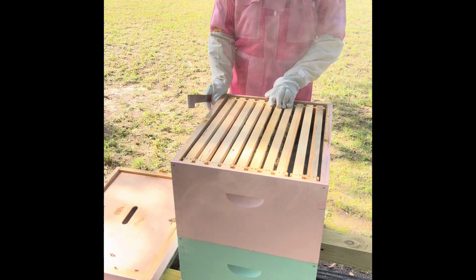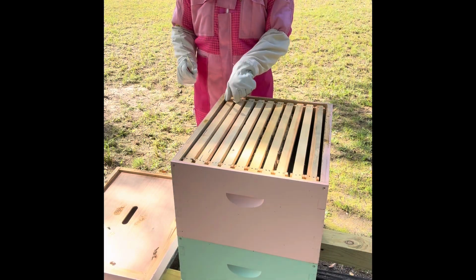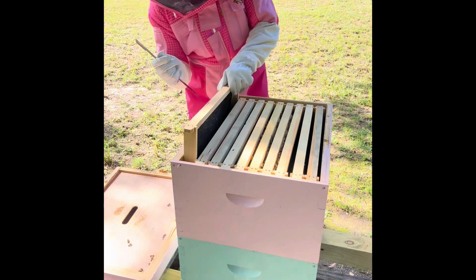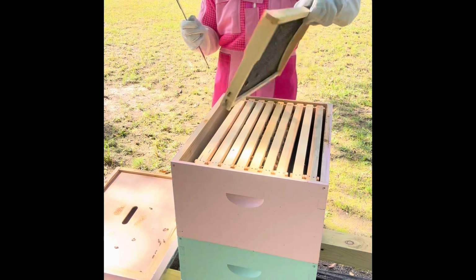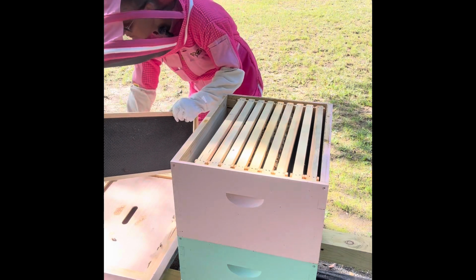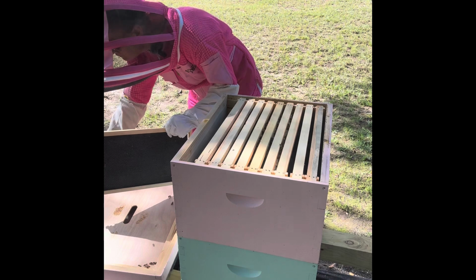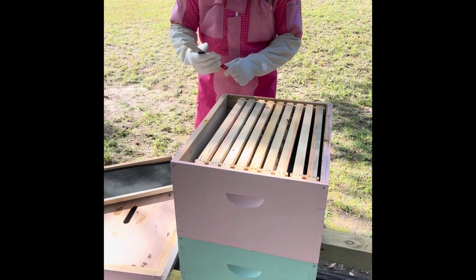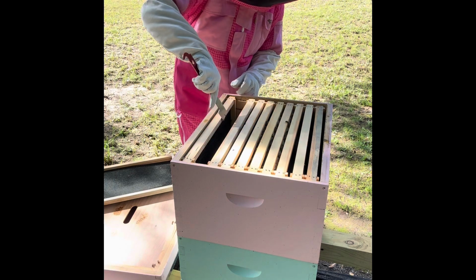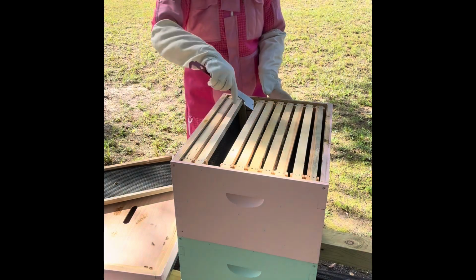All right, just looking down in here, I see bees on these three frames right here in the middle. The ones on the outside, I don't even see where they've done anything with them. As you can see, they're just not working it at all. So I'm going to set that over there on the side, just to get it out of the way. And yeah, just glancing in here, they're just not doing anything with these outside frames yet.